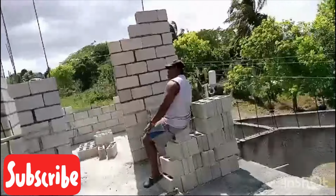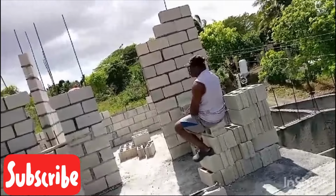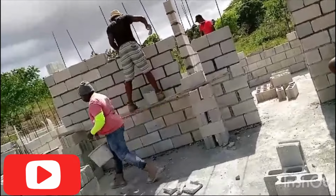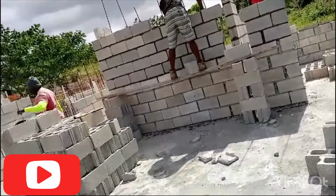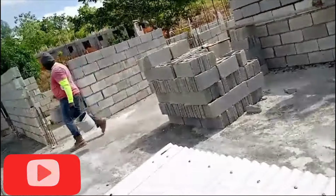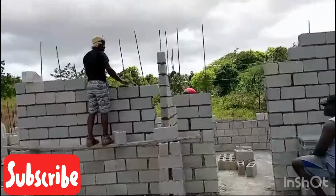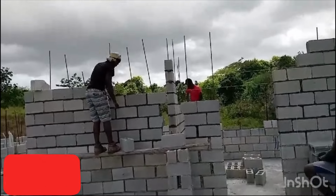Like I said, today's day one, tapping into this 1500 blocks, and let's see how far we can get laying these blocks. I do believe the 1500 blocks should finish upstairs. We'll see. You guys stay tuned and watch the progress.